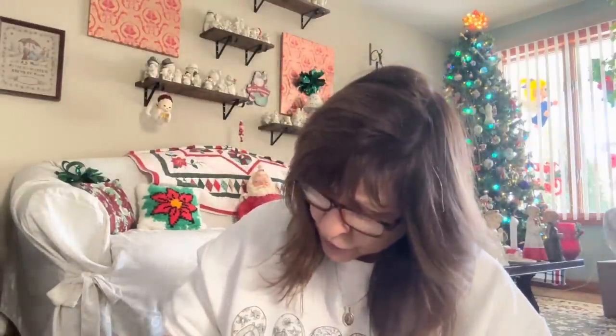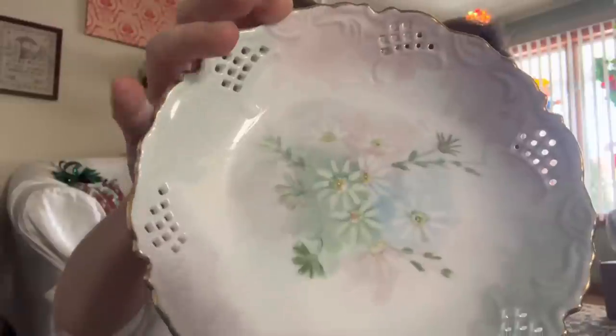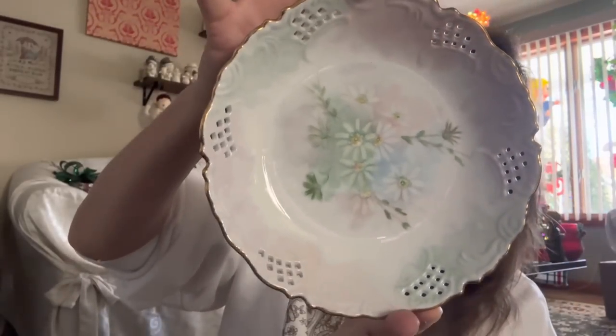Then I got this beautiful hand-painted, I think it's hand-painted. Did I see a signature? Maybe not, but it's still beautiful. This pretty little bowl with the pretty cutouts or reticulated edging. Got that.